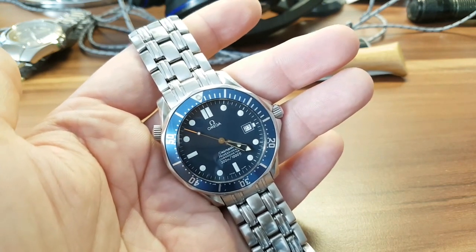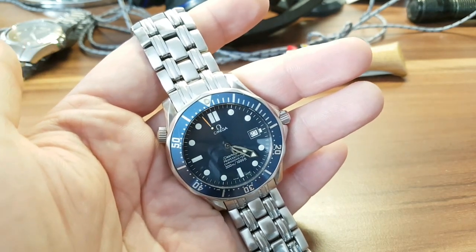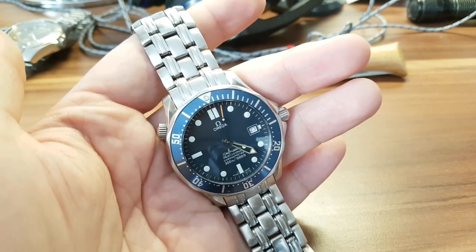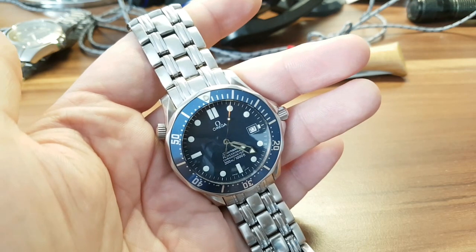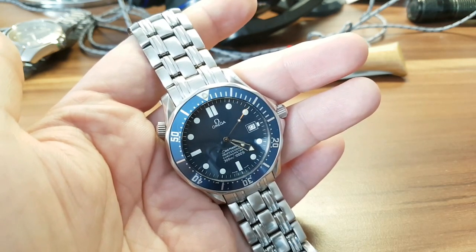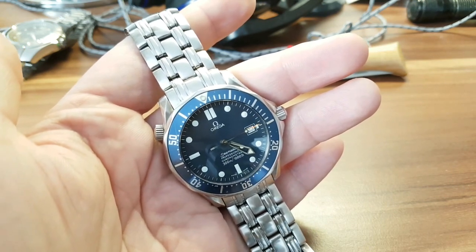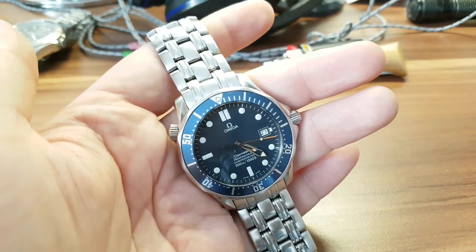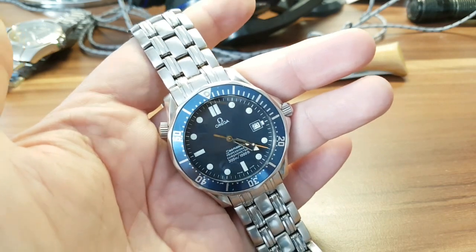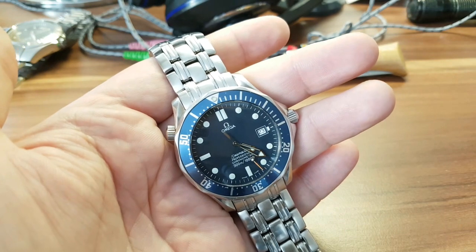No nonsense, robust movement. I love these movements because recently I had an ETA Breitling 7750. It dropped from my hand, at least a meter, onto the tiles, and it made such a hard noise. I thought that the axle was broken or something in the watch was wrong, but nothing. That's how good a robust movement is, and it's pretty cool.